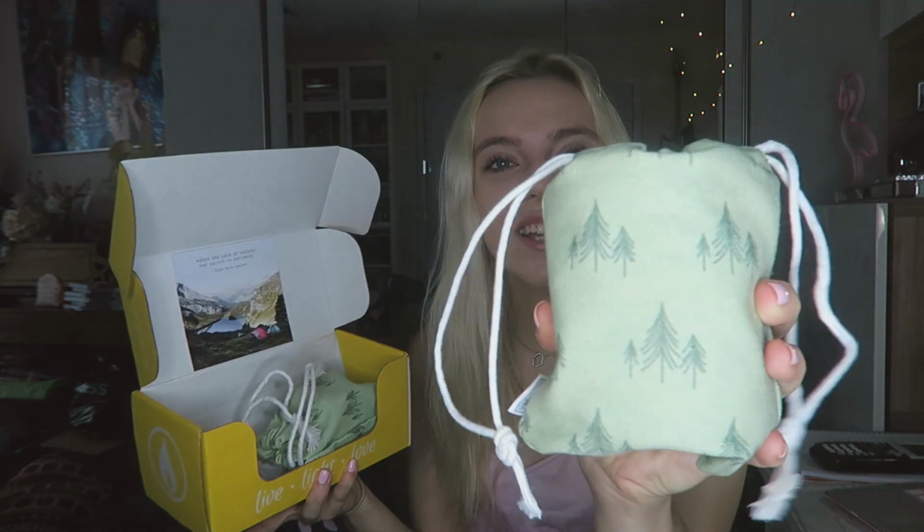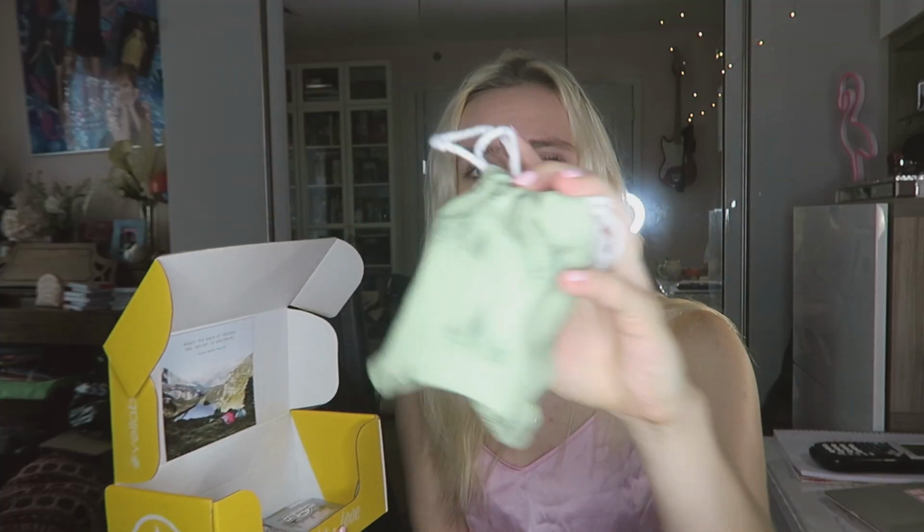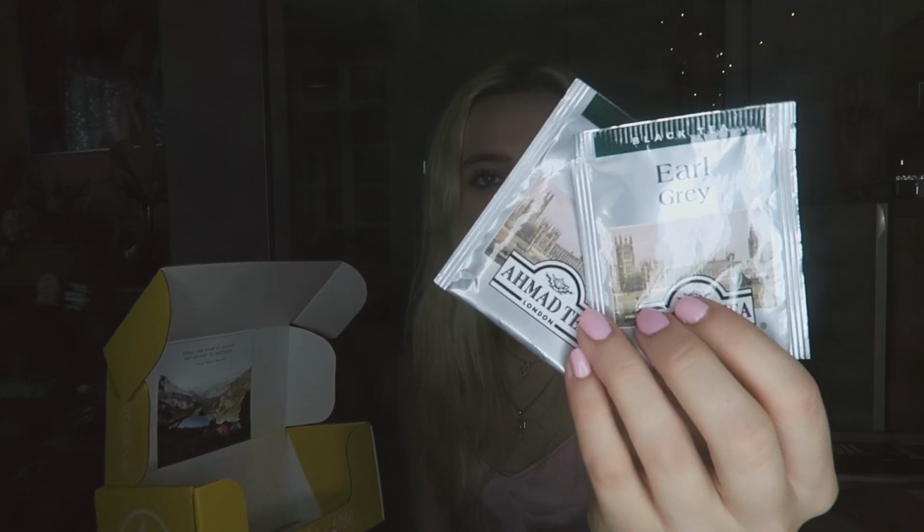And look, they have little candle holders that are like little pine trees. Oh my god. Oh, and they give you 2 teas. That's so sweet. This is an Earl Grey tea. Love that. Definitely gonna have some tea later today.